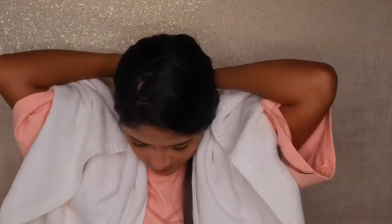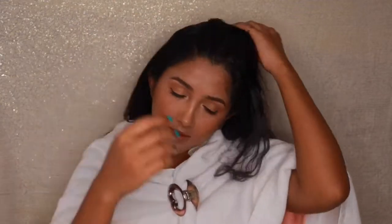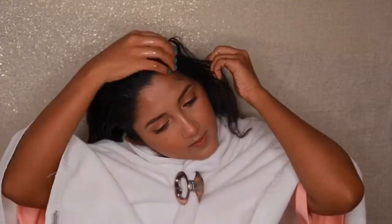Alright, now I'm going to drape myself with a towel. I think you should also drape yourself as well, just that you don't get any of this on yourself or your clothes. And then you're just going to start applying this all over your scalp. You want to make sure this mask reach every inch of your scalp, which is very important.